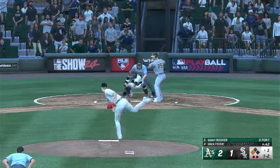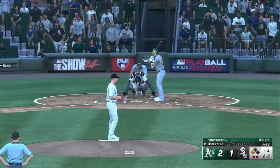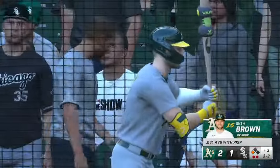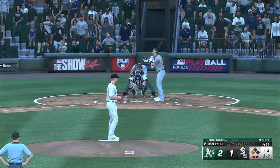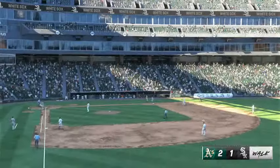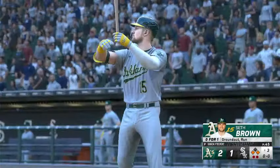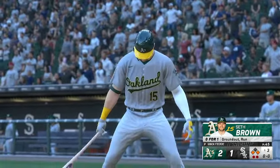Righty to the plate. That's Bolton. And another ball. Seth Brown getting on deck circle. The eighth pitch of the at-bat. Outside, and that is ball four. That's a good at-bat. He saw a lot of pitches and earned a walk. So this will be the cleanup hitter. Seth Brown.